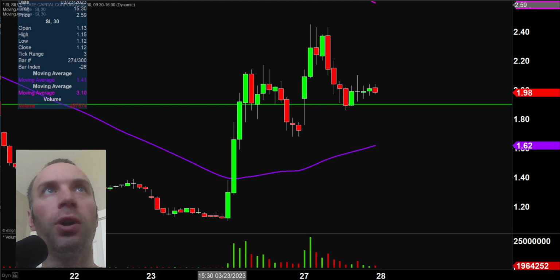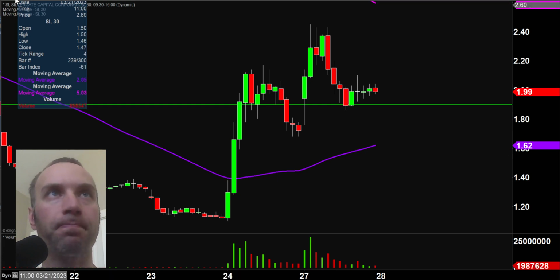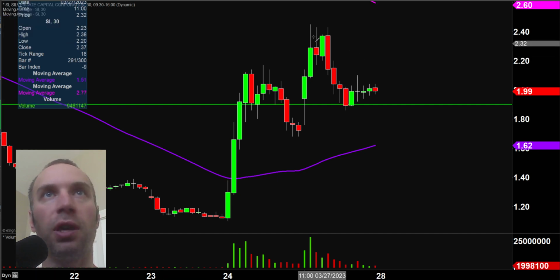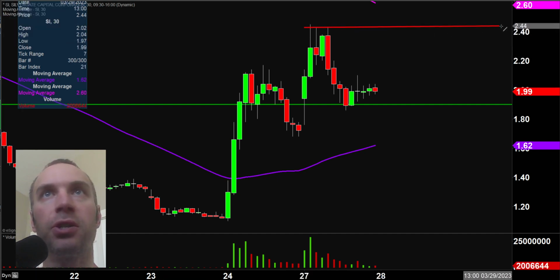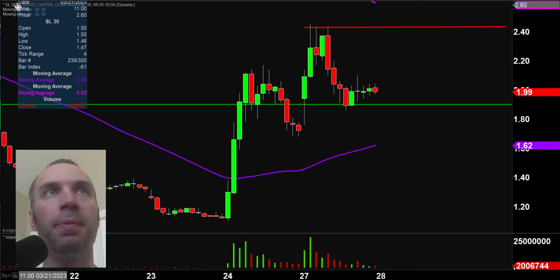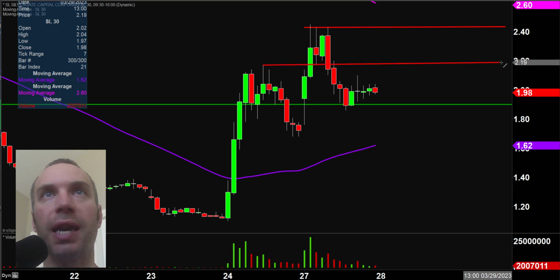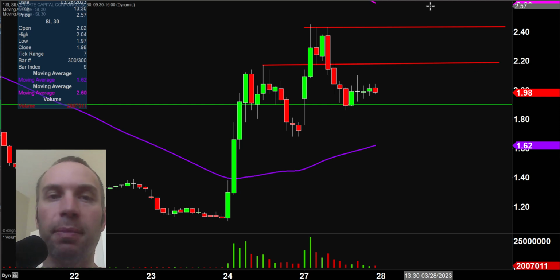If that level doesn't quite hold up, the next level you'd want to keep a close eye on is that purple line there, the 50-period moving average, currently valued at $1.62. In terms of levels of resistance, pretty straightforward right now, at least as far as the overall level one, and that's right up here at the $2.43 mark. You can see several times this morning, price up around that area, could never quite push through, so keep an eye on that. And more so a near-term level to watch, right down there around $2.19. So keep an eye on that. But overall, higher highs and higher lows. And as I mentioned earlier, that's how those longer-term uptrends are constructed.